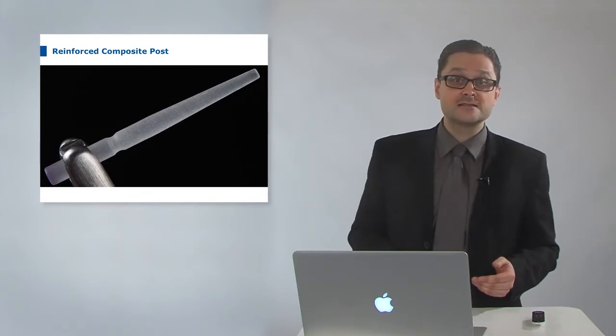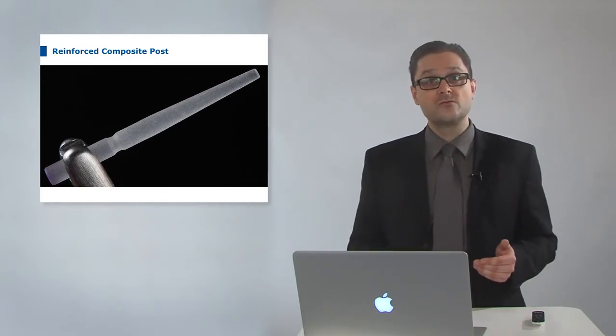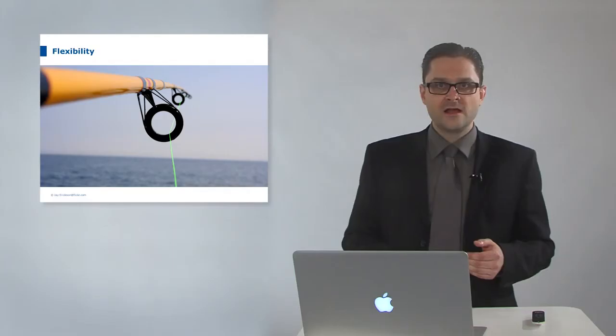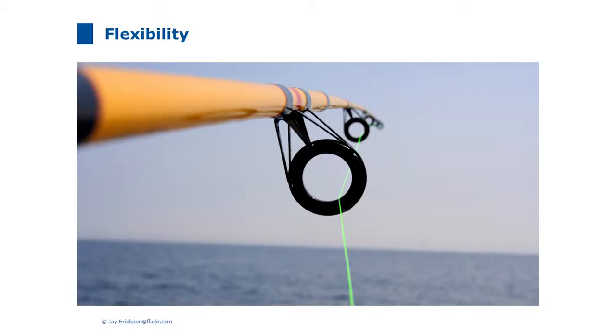In general, it is a passive post without any active forces or friction to the root canal walls, avoiding fractures. The post is available in the diameters 1.25, 1.375 and 1.5. A fishing rod has to be flexible to compensate the forces of a fish. Otherwise it would break or the rod would be ripped out of the hand when a really big fish is caught. Our LuxaPost is also flexible to avoid root fractures. It will compensate bite forces similar to dentin.